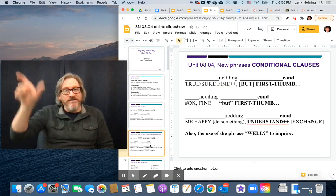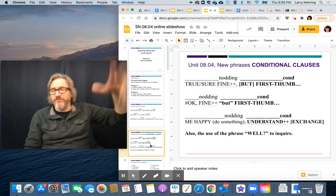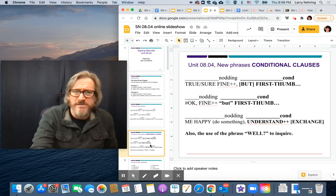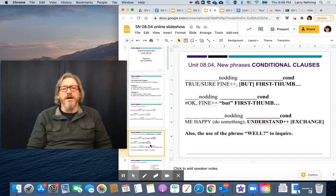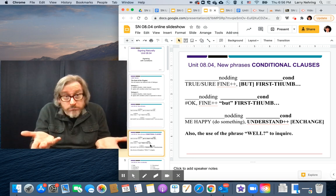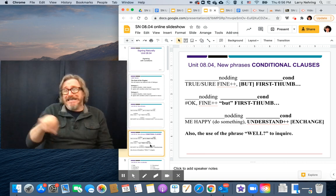So the second half of each of these is the conditional clause. The first half you could rearrange, put other things in there, anything else. At the end of each of those is, what do you think? Well, I need to study.